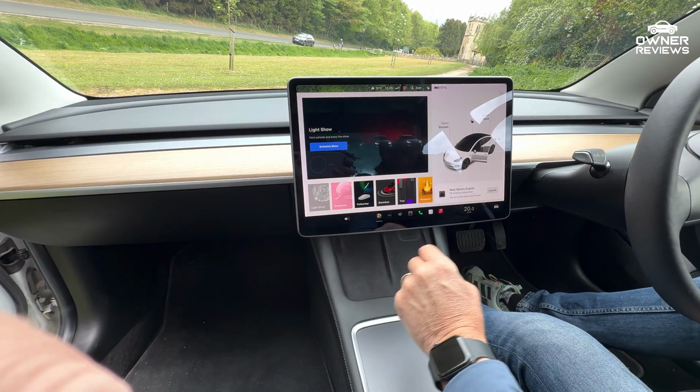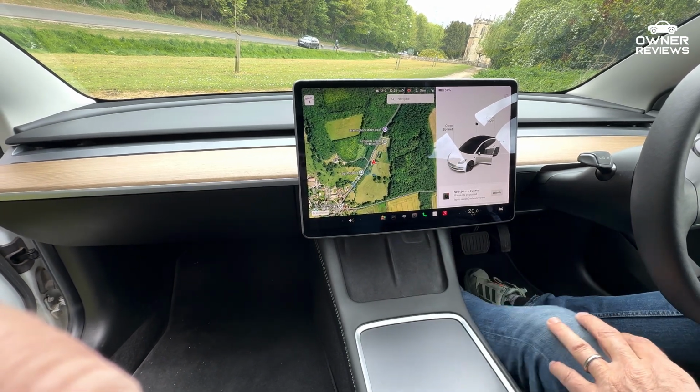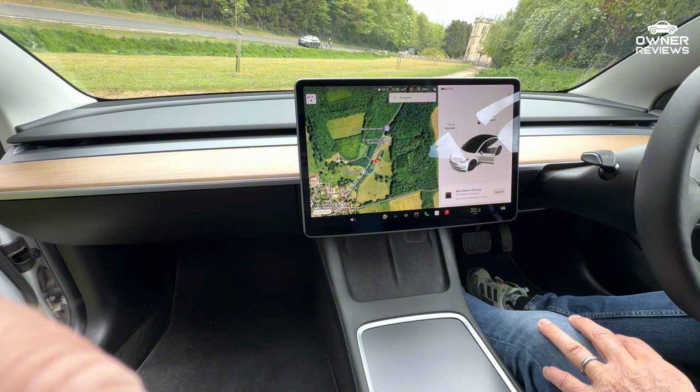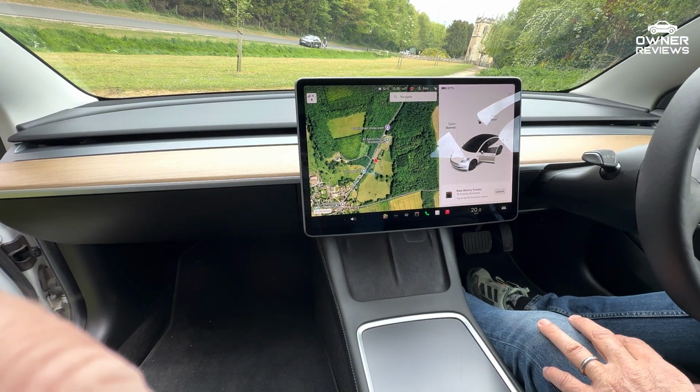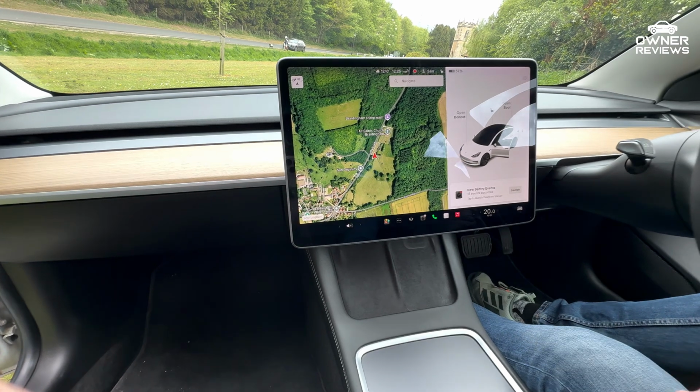Because most stuff is on this screen, isn't it? Yes, in fact, everything pretty much. And sometimes that can be a little bit annoying because it's overly complicated, if you like. Sometimes the odd button would be good.